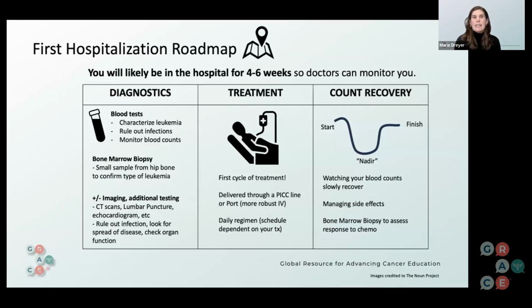This first bucket is diagnostics. We'll talk about the various testing that's done to set you up for optimal treatment, which is that middle bucket. This will be your first cycle of chemotherapy, or that induction chemotherapy. And then the third part is really watching your body and your blood counts recover after we've given you intense chemotherapy. And then we get you closer to discharge out of the hospital.